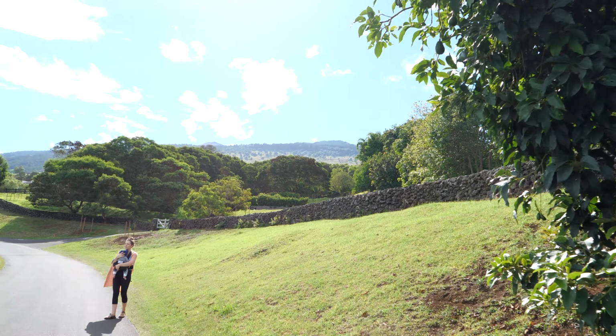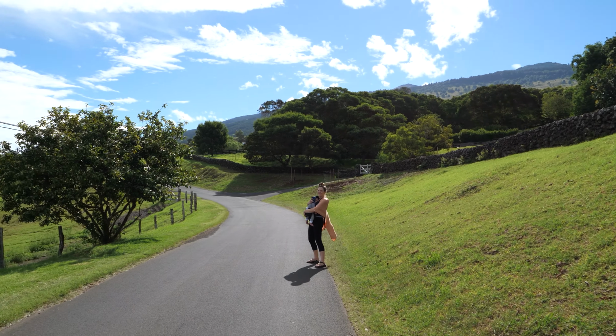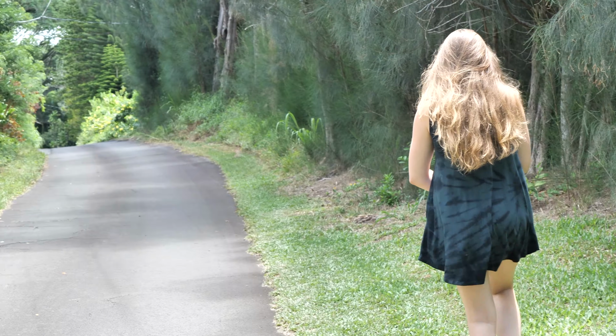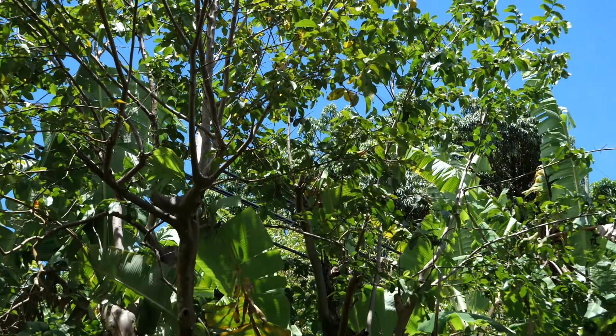This is on our upcountry hike. Not bad scenery either. So here's some fruits and veggies that we see every day on this walk right by our house. A guava tree right off the side of the road.